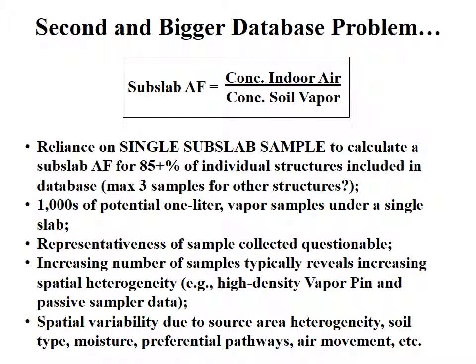And as we'll talk about in some future webinars, and as we discussed in our paper in more detail, as you increase the number of soil gas samples collected beneath the slab, you start seeing more and more heterogeneity, especially when you look at high-density vapor pin studies or passive sampler studies. The more samples you collect, the more heterogeneous the vapor plume is revealed.